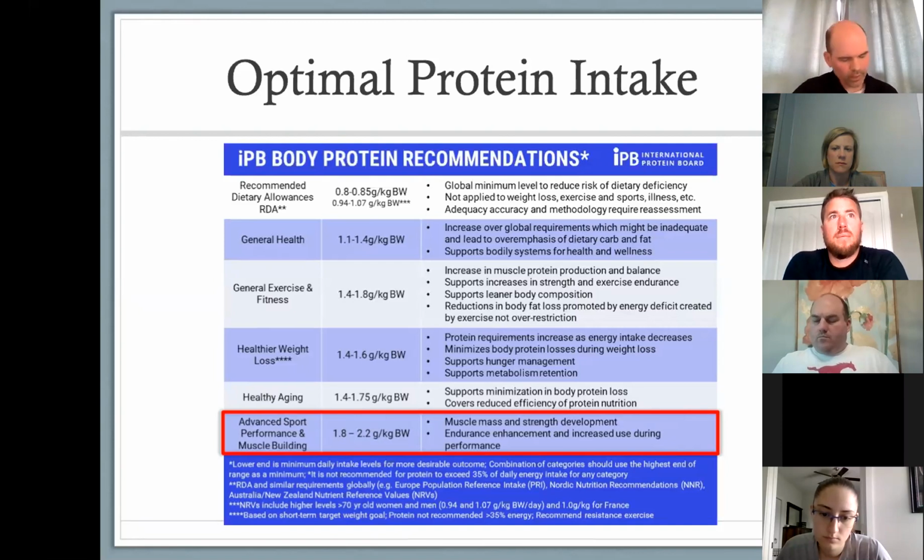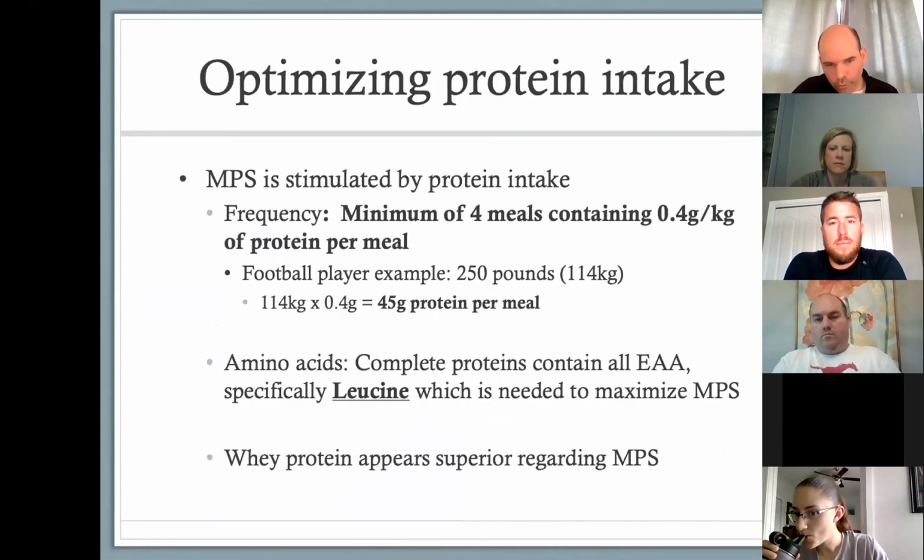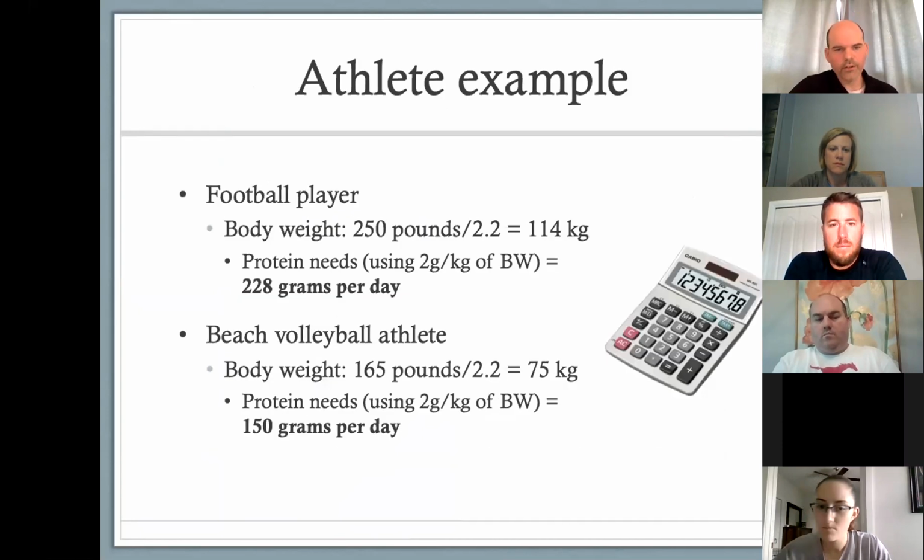So if you do 4 meals at 0.4 grams per kilogram, you're at least getting 1.6 grams per kilogram in the entire day for protein. If you go up to 2 grams, like I was recommending, it's going to be somewhere about 0.5 or 0.55 grams per kilogram per meal.